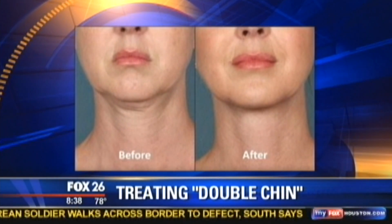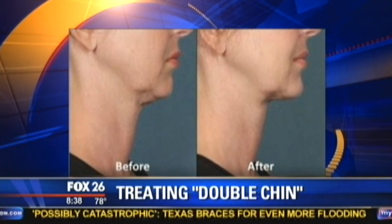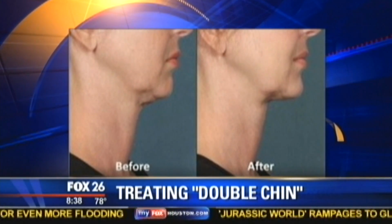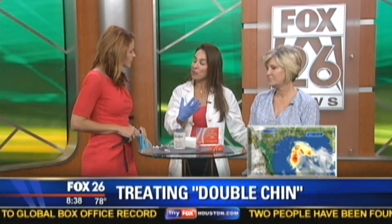Real quick, we're running out of time, and as we look at those before and after pictures, you can see it is a dramatic improvement. Dr. Ingraham, what is the cost? Do we know that yet? We don't know the cost yet. A handful of physicians, including myself, were chosen to become trainers where we actually have to train other physicians to do this product. We can go ahead and inject patients with it, but we'll be getting the pricing information sometime in the next week, so we're excited.